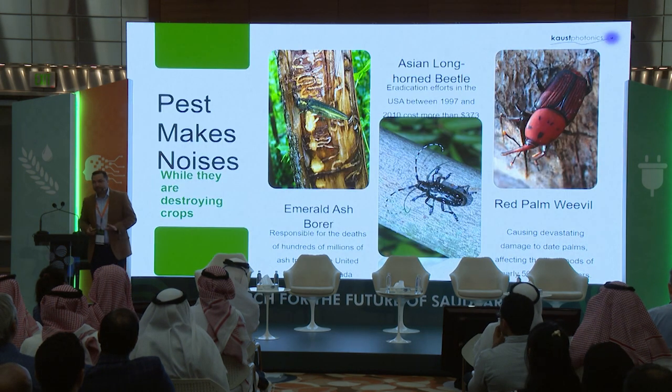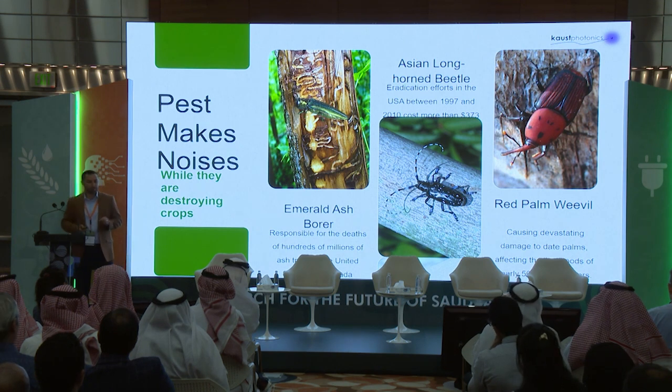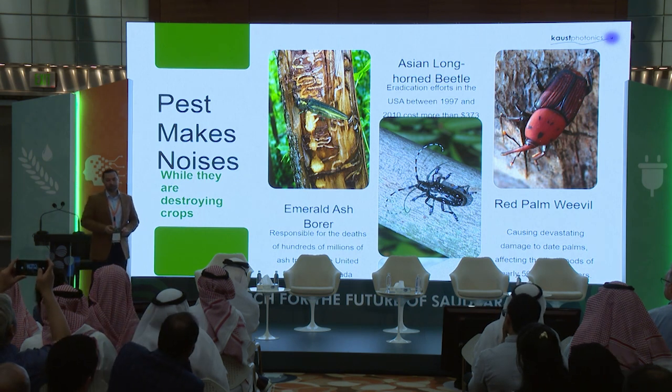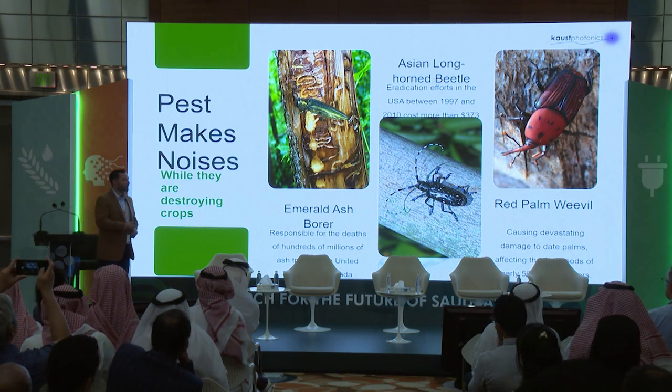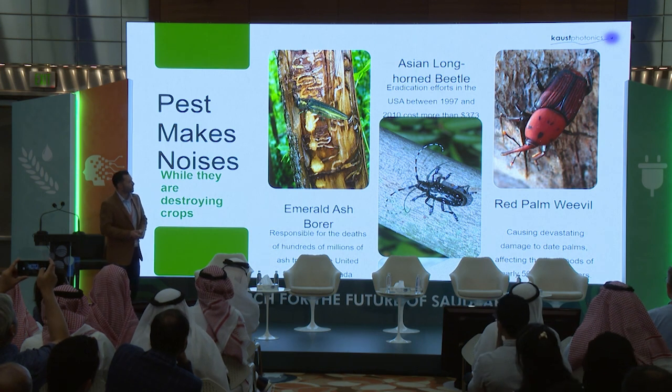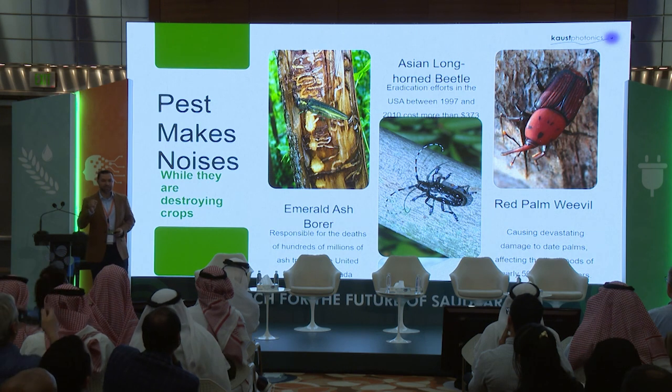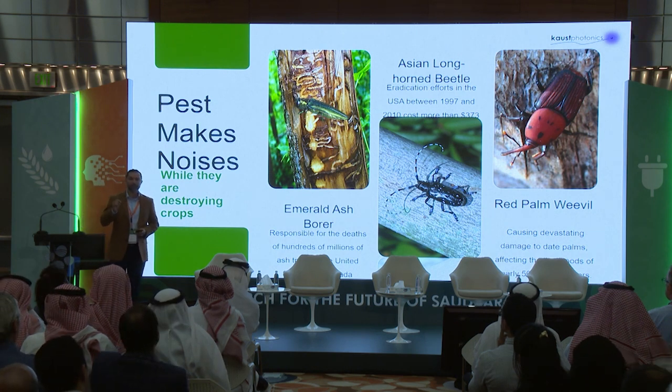But the good thing is all of these pests make noise while they are destroying the crops. So let's take the red palm weevil as an example here. When there is an infested tree, the first signal that you can get from it is the acoustic noise that can be produced by the larva while they are consuming the tree trunk.